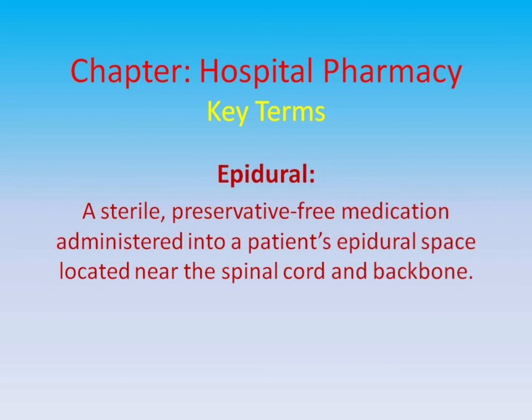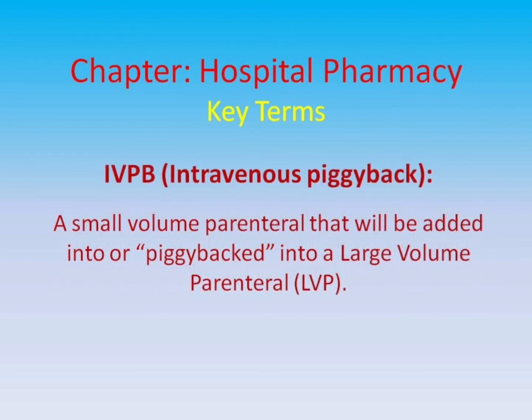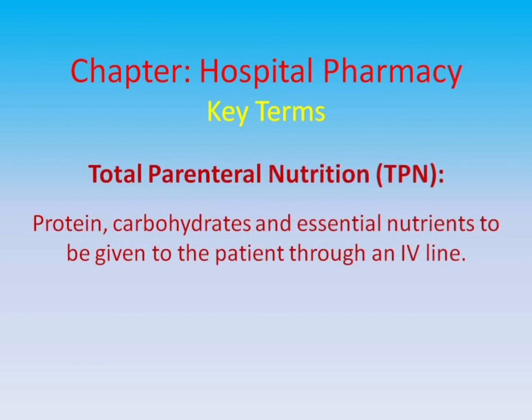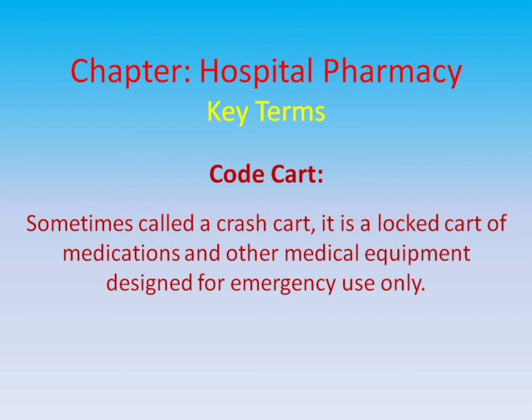Epidural. A sterile, preservative-free medication administered into a patient's epidural space located near the spinal cord and backbone. IVPB, or intravenous piggyback. A small volume parenteral that will be added into, or piggybacked into, a large volume parenteral, or LVP. Short stability. Medication that will expire soon after preparation, generally within hours of preparation. Total parenteral nutrition, or TPN. Protein, carbohydrates, and essential nutrients to be given to the patient through an IV line. Code cart. Sometimes called a crash cart, it is a locked cart of medications and other medical equipment designed for emergency use only.